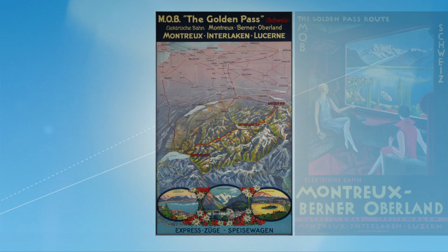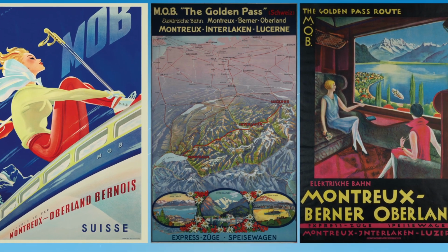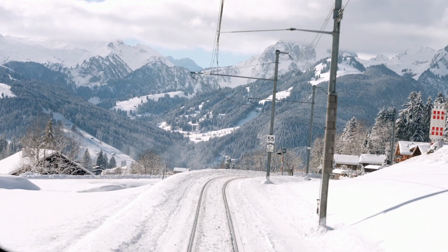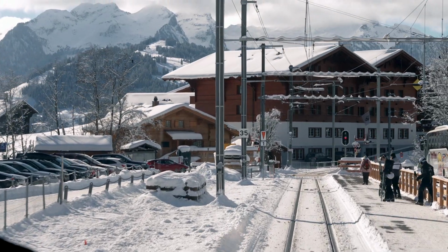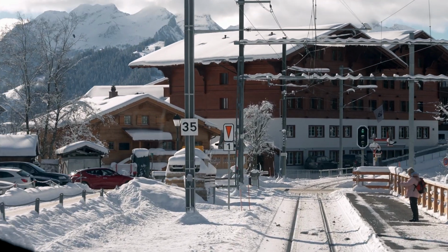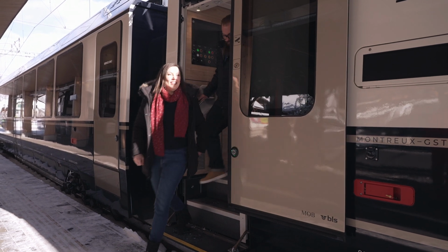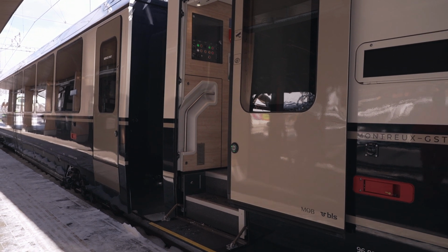In 1916, this awe-inspiring route was completed, connecting Montreux on Lake Geneva to the vibrant city of Lucerne. Travellers could ride in style through the beautiful Bernese Alps and witness some of the most stunning scenery in the world. But for years, passengers had to get off and change trains mid-journey to accommodate for when the rail gauges change, not just to a different width, but also a different height. But now travellers can make the entire journey on just one train, thanks to some clever engineering.